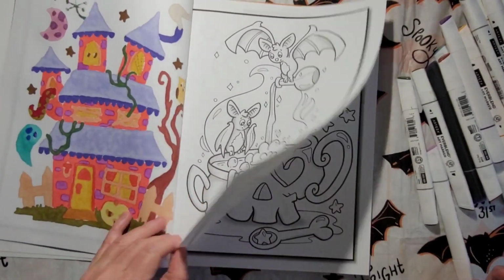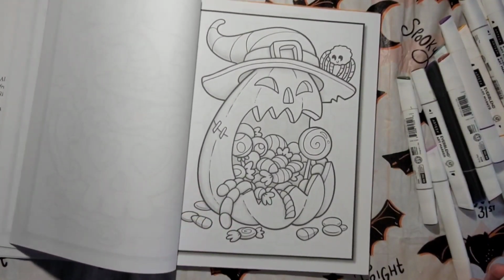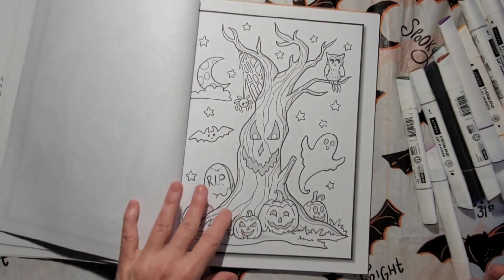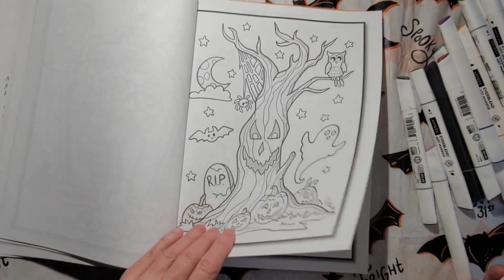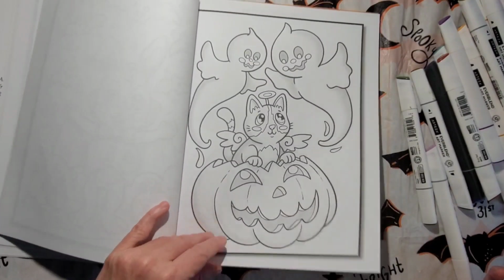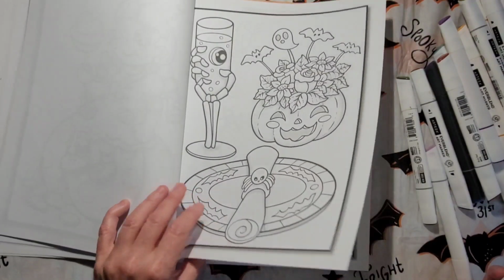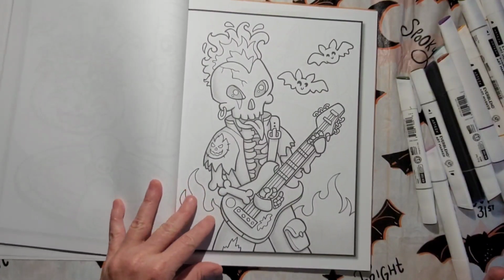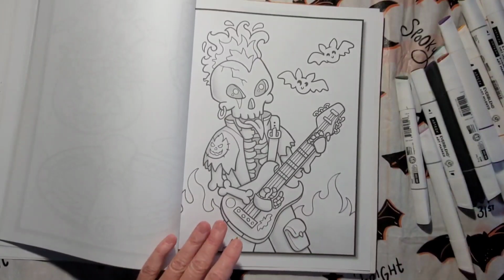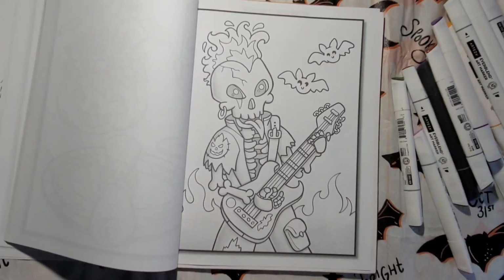So what all's in here? Bonbons has colored some in here, really, guys. I do believe Bonbons did. She colored a couple pages in here. So yeah, this guy right here. Nope.